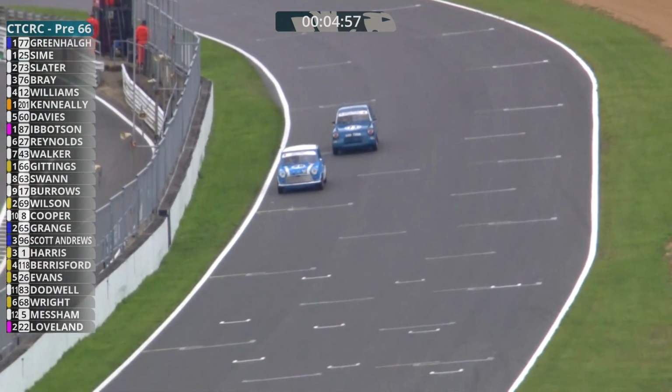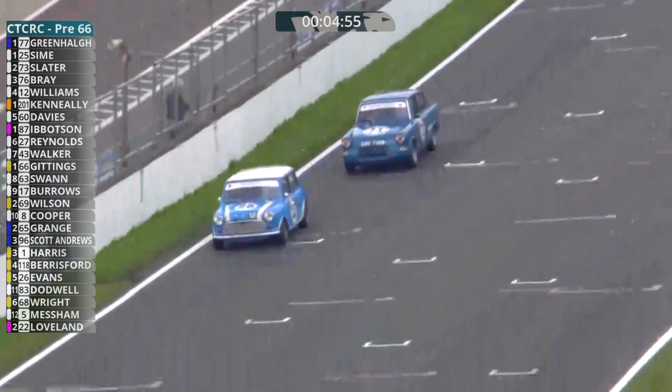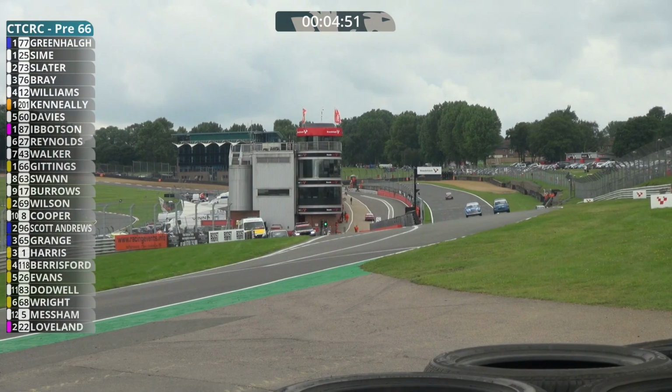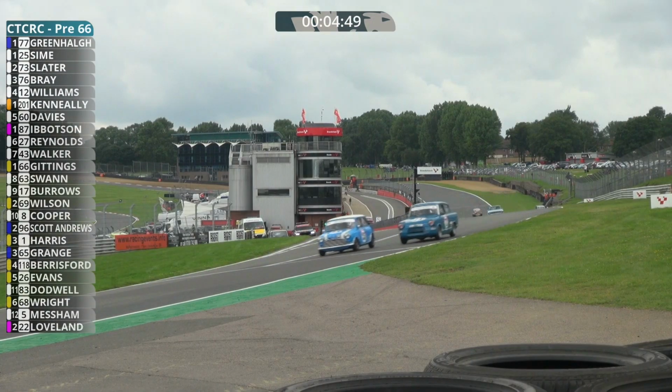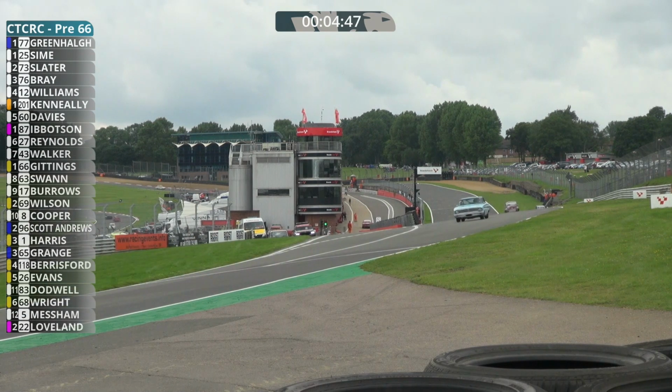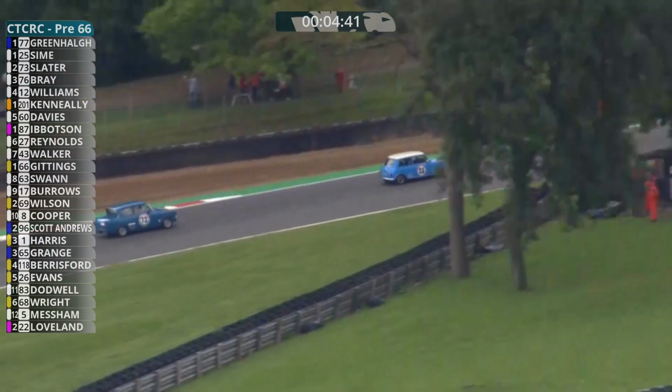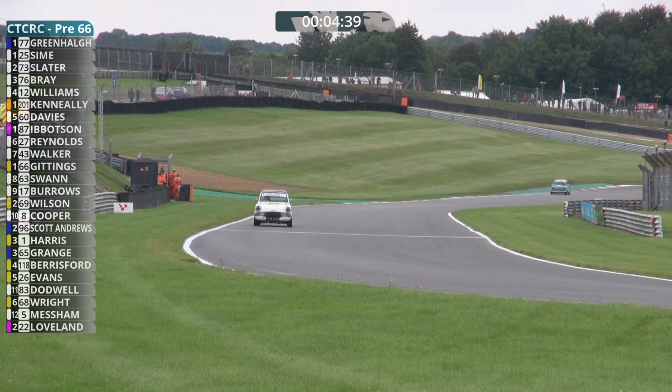We've lost Piers Grange into the pits, out of our sight there, so it's Neil Bray up to 4th now in the Mini, but he's about 12.5 seconds down on this battle for second place, with Nathan Williams in his Mini rounding up the top 5. Here come the leaders. You can see Grange in the background there making his way back to the paddock. He is a retirement. They're coming up towards Druids Hill Bend, and Barry Syme still has the advantage for second place.